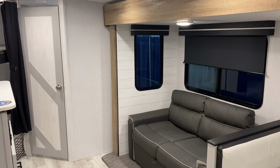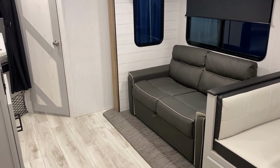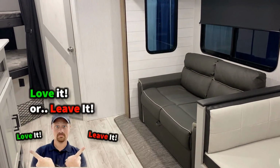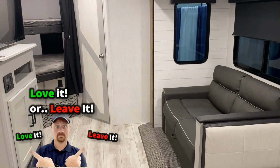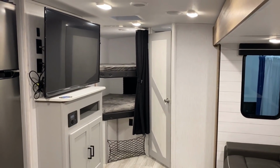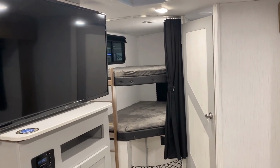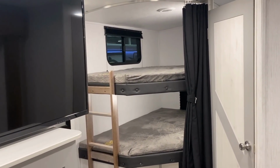Now what I'd love to know is anyone who actually owns a North Trail with a sofa like this, how do you like it? Because I've never actually used it. I like it conceptually, but that doesn't mean it's actually comfortable or functional in real application. So I'd really like some real world feedback there.